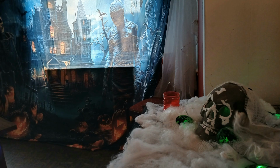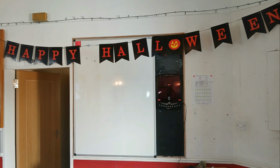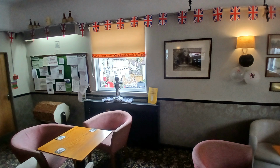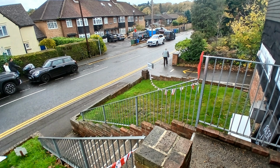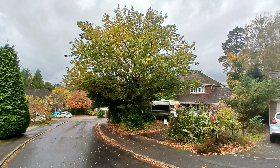So looking around there, that's a quick look in the Comrades Club. There was nobody in it to speak of, and it's obviously prepared for a Halloween party. I thought that was going to be on the Saturday, but apparently that had been cancelled. But there was a party for children, essentially, on the Friday, Halloween.